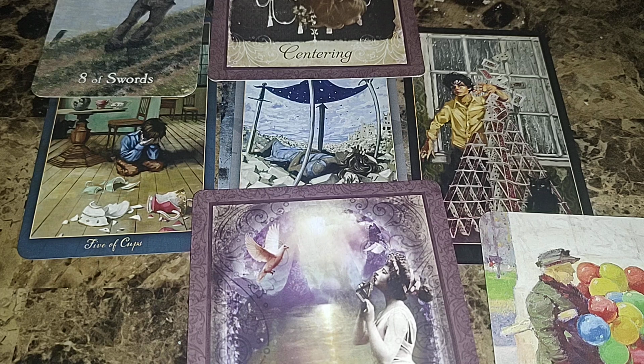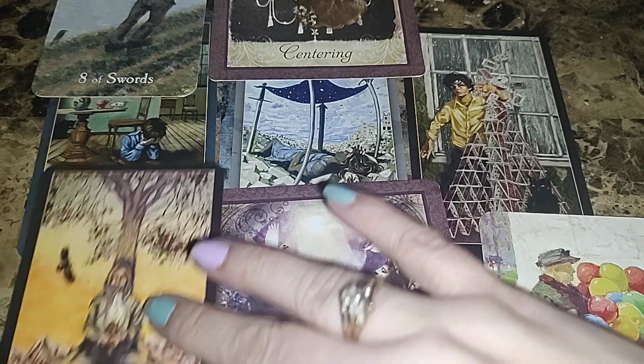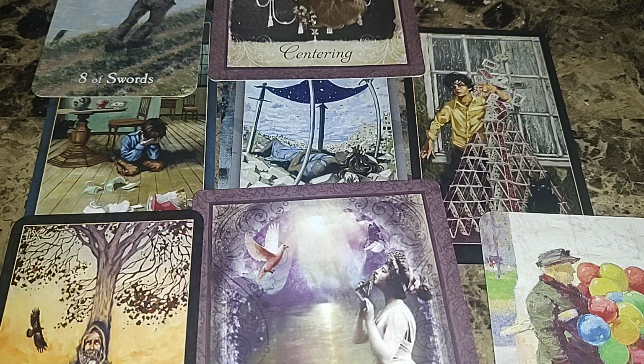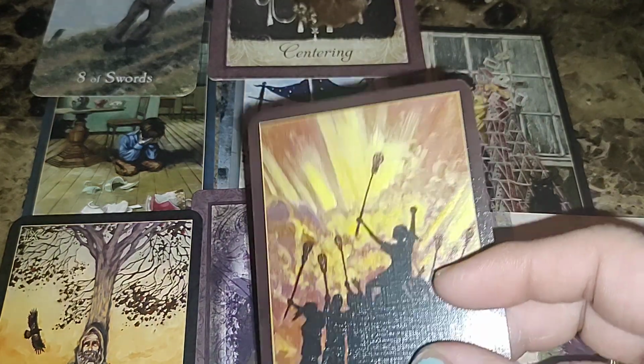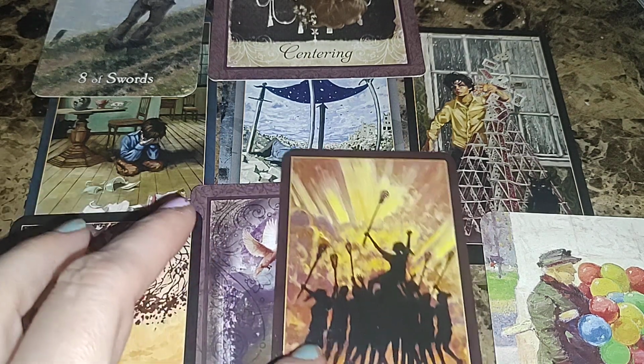And I'm going to ask, how did you die? How did you die? How did you die? And that's going to go in those corners here. How did you die? This is the Hermit card. And Hermit card for me in a mediumship reading usually does not mean they were alone. And I got the Six of Wands. I pulled that yesterday too. Almost all the same cards I'm pulling that I pulled yesterday.